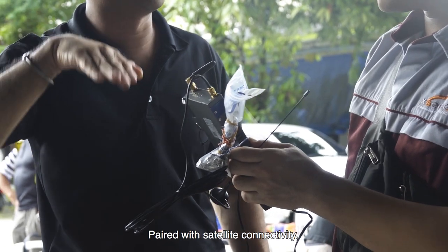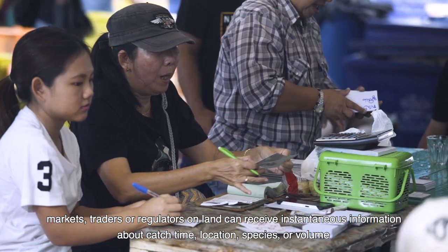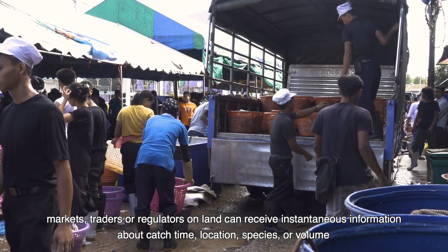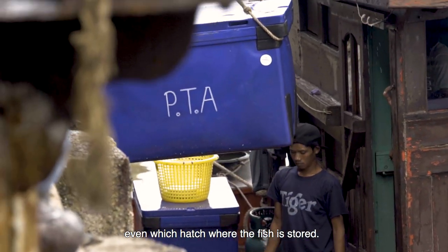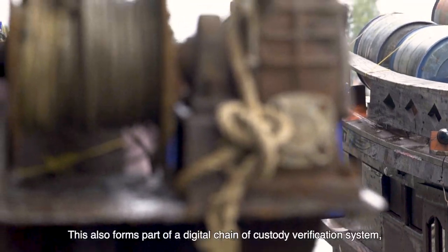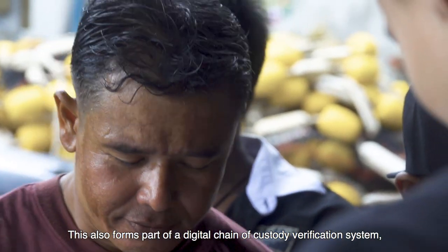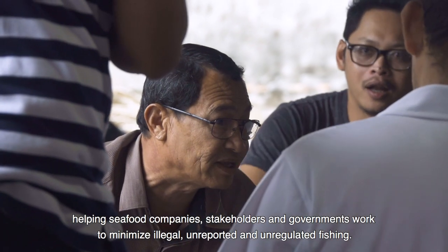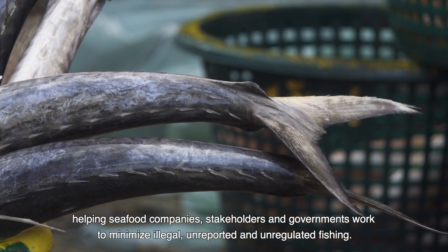Paired with satellite connectivity, markets, traders, or regulators on land can receive instantaneous information about catch time, location, species, or volume, even which hatch where the fish is stored. This also forms part of a digital chain of custody verification system, helping seafood companies, stakeholders, and governments work to minimize illegal, unreported, and unregulated fishing.